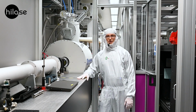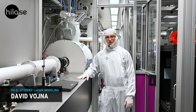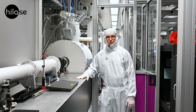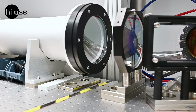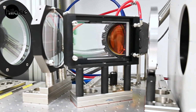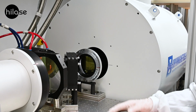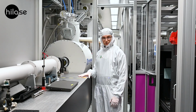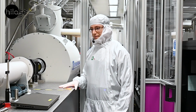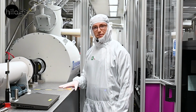Hello, my name is David Vojna and I'm a PhD student here at Highlights. I was in charge of the design of the Faraday isolator and all of the work that corresponded to its building and testing. We are standing here next to the superconductive magnet that is providing the magnetic field for the Faraday isolator. The magnetic field inside the magnet's bore is tunable by the electric current, and the maximum field that this system is able to deliver is 3.5 Tesla.